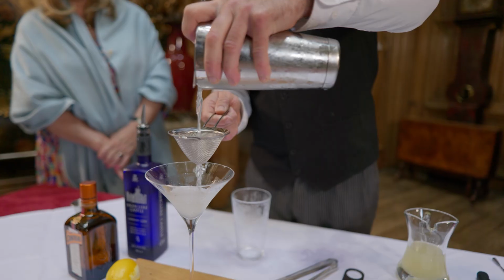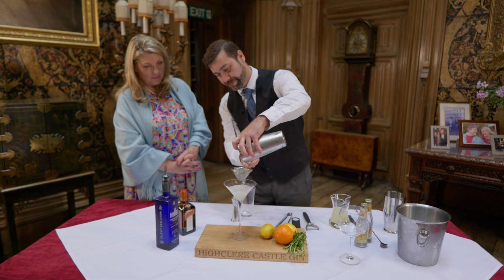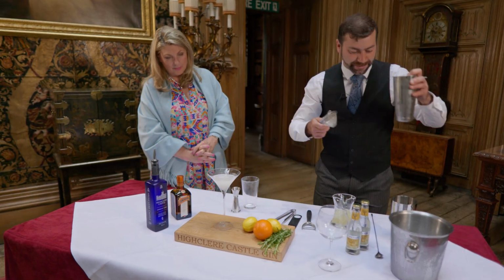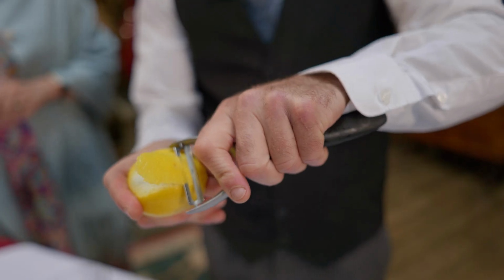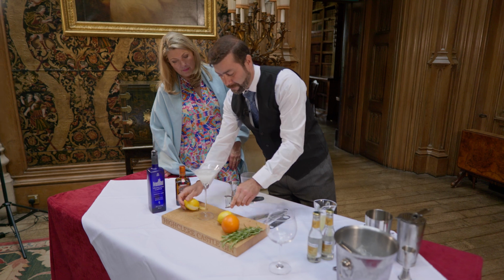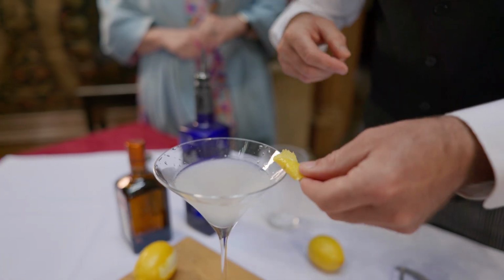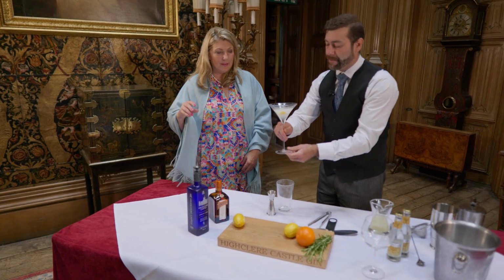As simple as that, and then we simply garnish with a peel of lemon. And we're going to try and catch some of the oils and then get it over, so you get a little citrus. Wow. Let's see if you approve it.